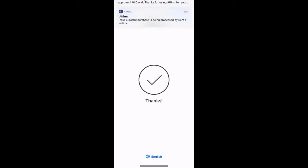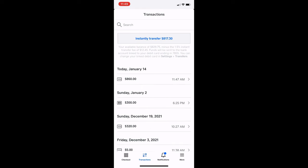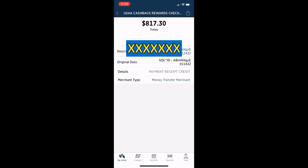Now once you got that money in your Square account, now you can go and do an instant transfer straight to your account. It'll go via your debit card. So you're gonna click on the transaction button and you're probably gonna have to log out first, log back in for it to show up. It may take 5 minutes, but it'll have the little button there. And now I've just instant transferred that money. It's $817 after the fees and everything.